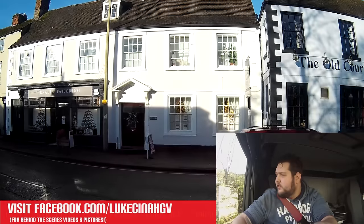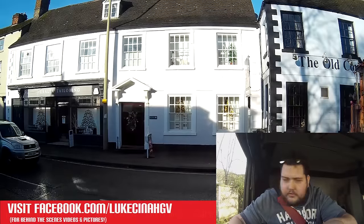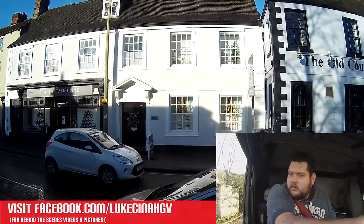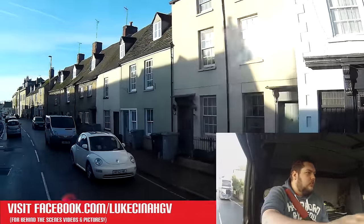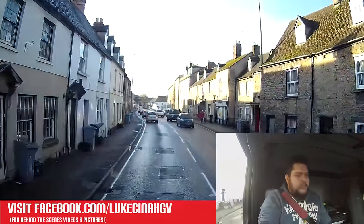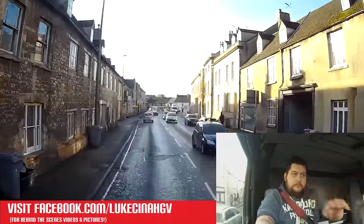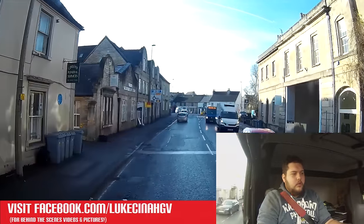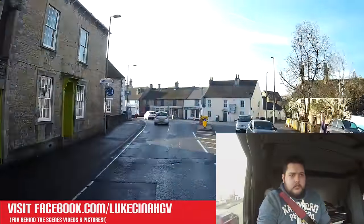Hazards off, left indicator. This is being a bit of a nightmare to get out. Beacons off. Got bush all over me, man. Right. So we got half a ton of tarmac on us. An hour's drive back.